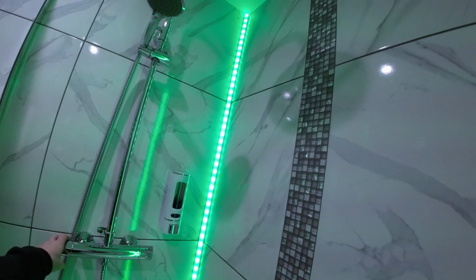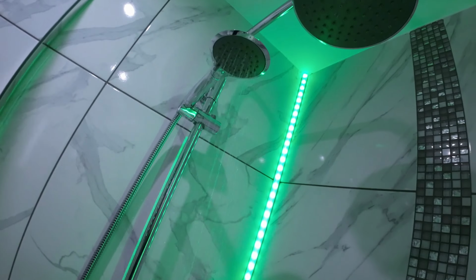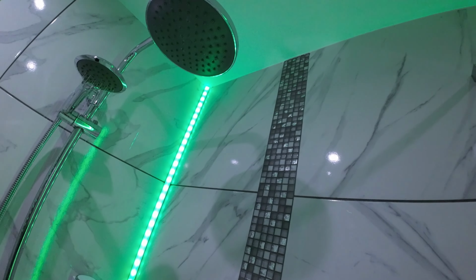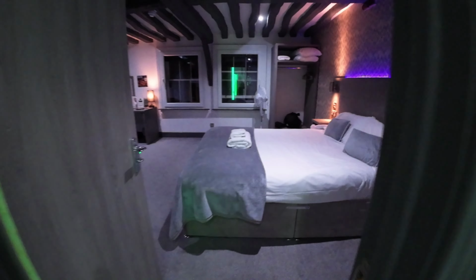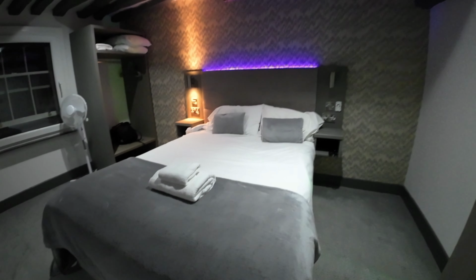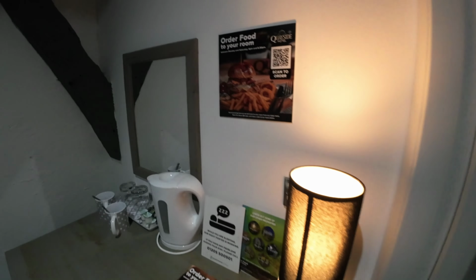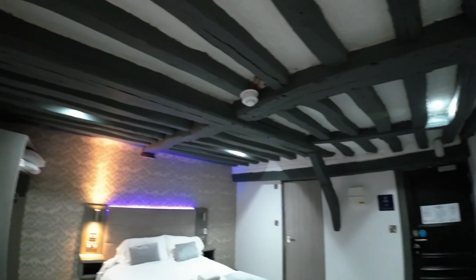Your bathroom. Love the lighting in the bathroom. Doesn't work. Shower, is it any good? Okay. And that's good, yes. I'll be using the shower in a minute. Your bed's here. Lovely, lovely bed. Bin. Floor is clean. You got a mirror, food and everything. Look at the detail in the room. Absolutely stunning room. Stunning, stunning, stunning.